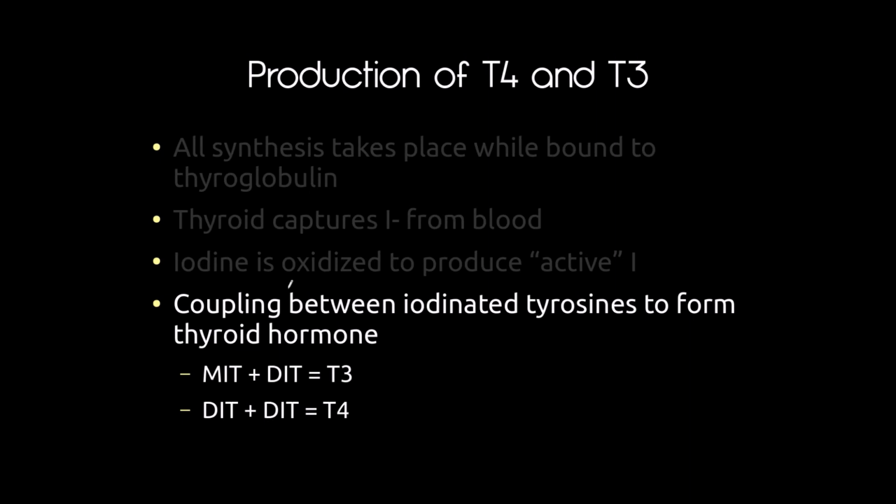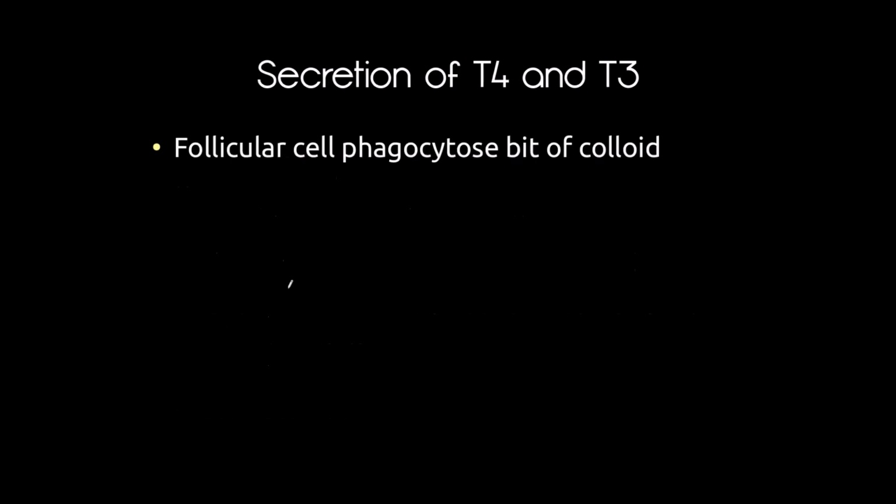From there, we have a coupling of these iodinated tyrosine molecules to form thyroid hormone. So if we combine an MIT with a DIT, we get T3. So 1 with 2 gives us 3. Or if we combine 2 DITs, we get T4. Kind of makes sense. Well, let's talk about what happens to both T4 and T3 once they're produced and we want to secrete them out into the blood supply.